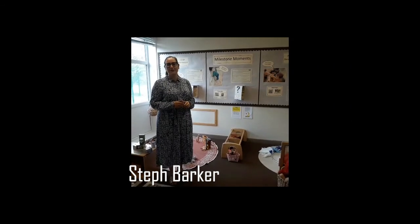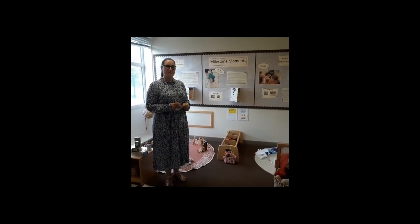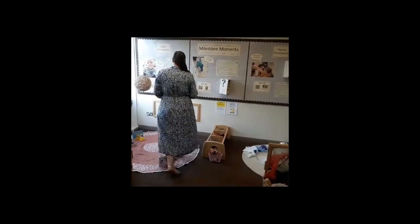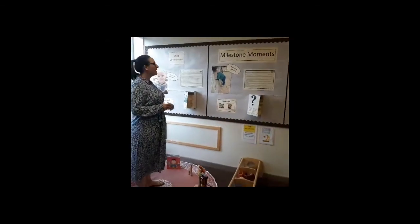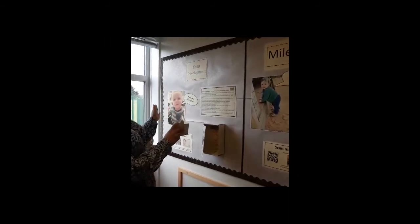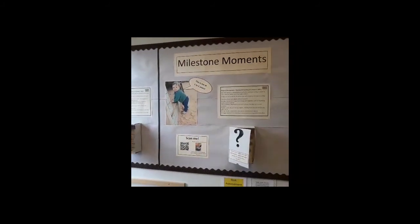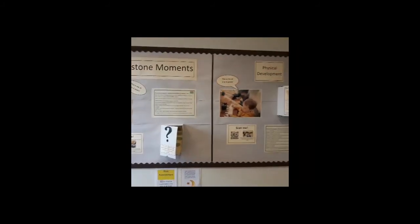I'm Stephanie Barker, one of the Childcare Development Officers, and I'm going to give you a little tour of the baby room. So I'm going to start with the big display that we've got here, and this term we've decided to do milestone moments. So the display board is split into 3 sections, focusing on 0 to 1 years, 1 to 2 years and 2 to 3 years.